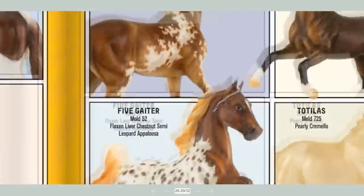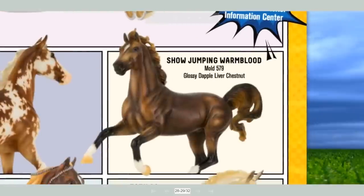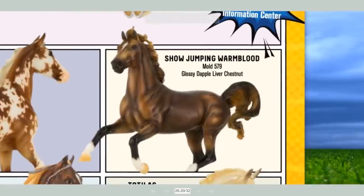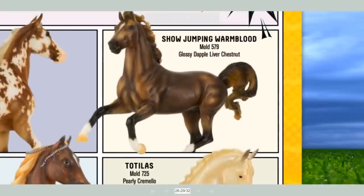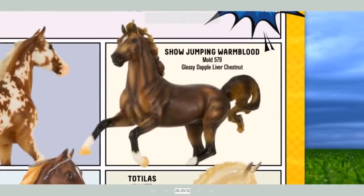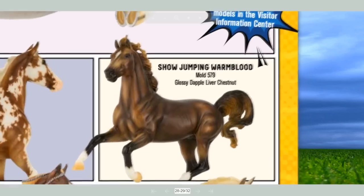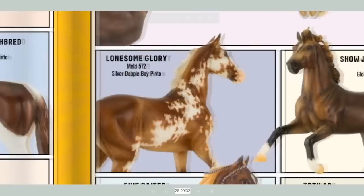Oh, I forgot. Actually, I have three models here. My goodness, what am I doing with myself? Over here is a show-jumping warmblood who I really like. I like that his tail is the Connemara mare tail. I think that looks really cool on his mold. He's not too crazy of a color, but he's obviously going to be nicely painted, and that tail gives some interesting new life to him.